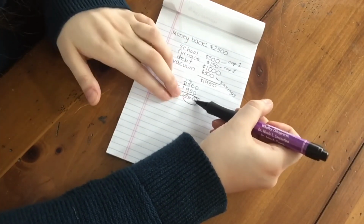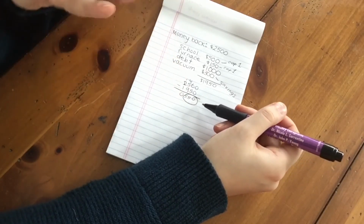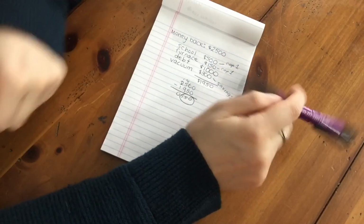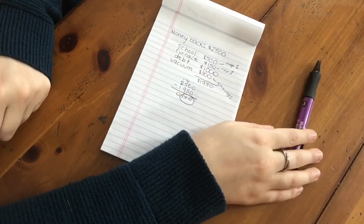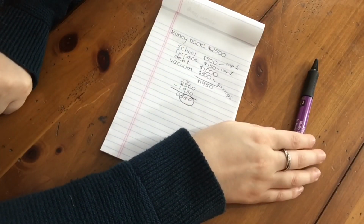But don't let this just sit in your account. Give it an assignment, give it a purpose so that it's not just lingering around. And that's what I do with my taxes, and I had a lot of success last year with this strategy, so I hope it helps.